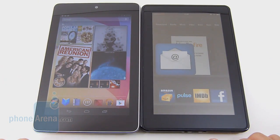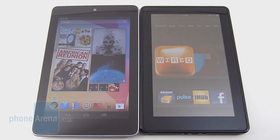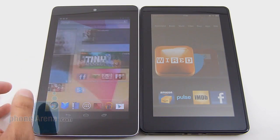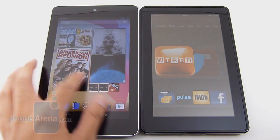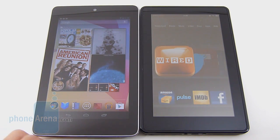You get the latest and greatest on one hand, and on the other you have just some limited offerings, and it really shows in a variety of different aspects. First and foremost, there's a matter of personalization, and there's no question about it. The Google Nexus 7 hands down wins in this category with its wealth of widgets. You could personalize the home screens here, 5 different home screens to your liking, so there's a lot of customization with it.